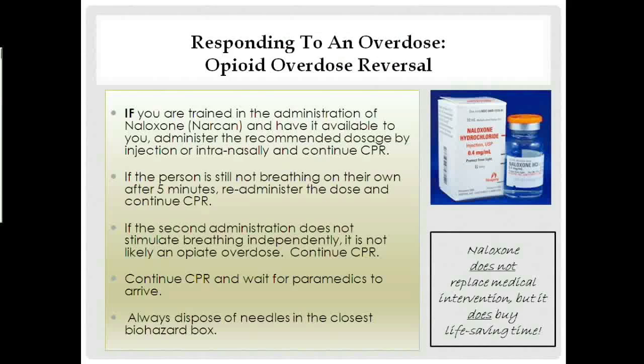Okay, and then if you're trained in the administration of naloxone or Narcan and you have it available to you, you would administer the recommended dosage by injection or intranasally, and you would continue CPR. If the person's still not breathing on their own after about 5 minutes, you would re-administer the dose and continue CPR. If the second administration doesn't stimulate breathing independently, it's not likely to be an opioid overdose. There's something else going on. There's something complicating it. And you would just continue CPR.